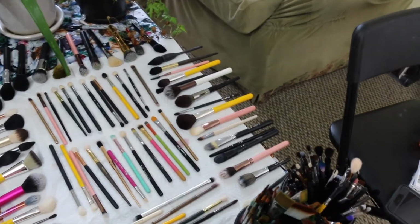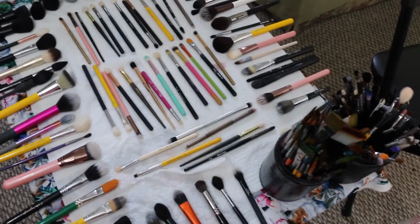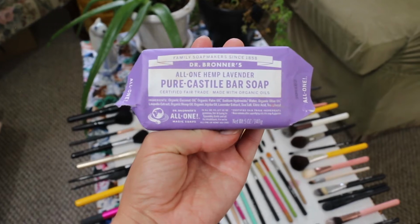I wash those much more often because I do face painting gigs constantly, but I'm so happy to have found Dr. Bronner's Castile soap. Good stuff. So that was all the physical, tangible objects I had to share. August was an overall great month, and I have a lot more to share with you, so let's go ahead and get into that.